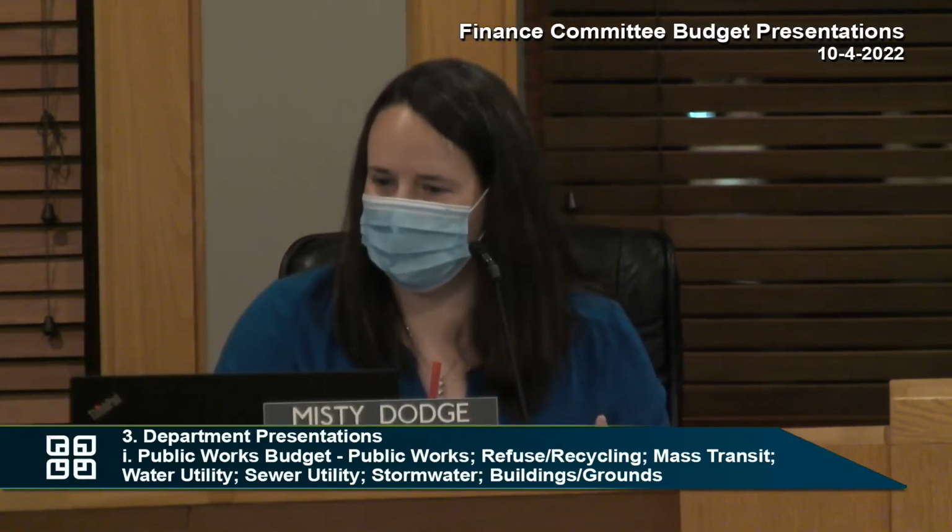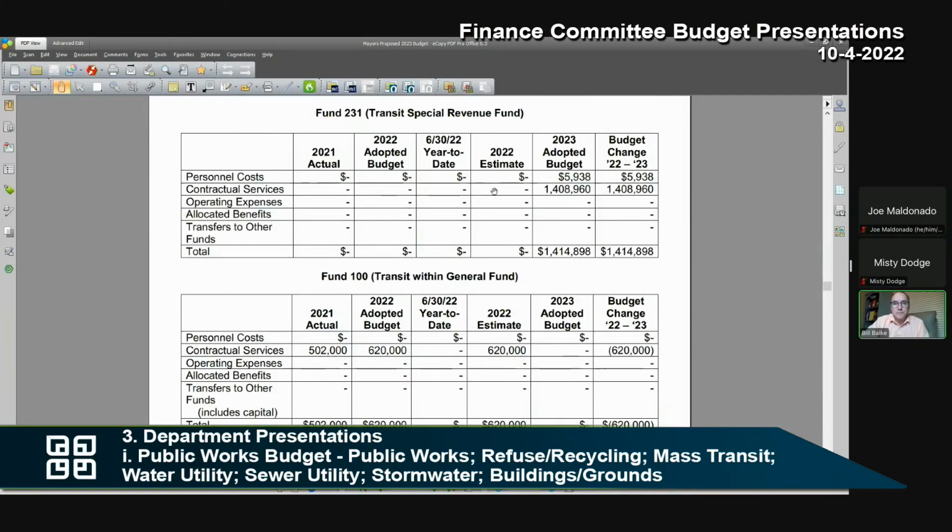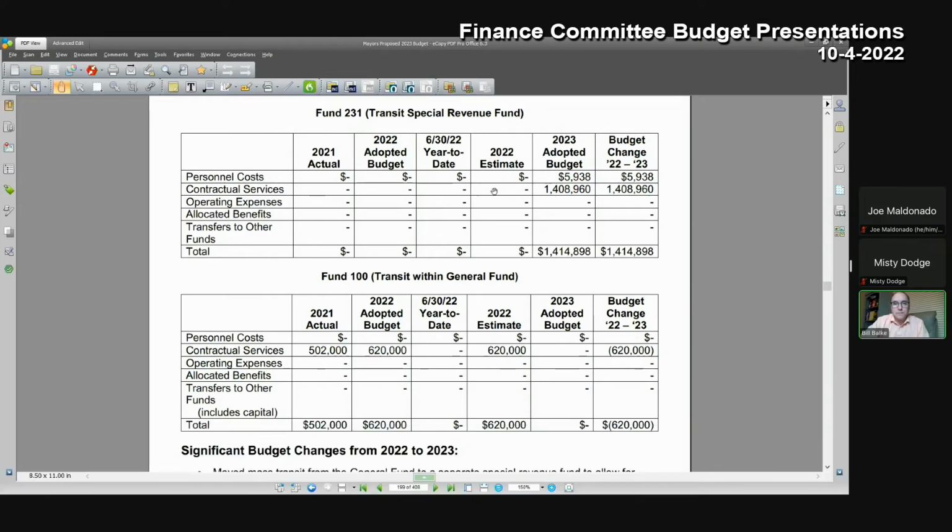So on the executive summary, page 199, there's two financial summary boxes. One is the new fund, Fund 231, and then one is the Fund 100. So we used to do it under the Fund 100, where we would just pay our net share, and the grant money would go to Metro. So we just showed our $502,000 in 2021, and then 2022 budget was $620,000.